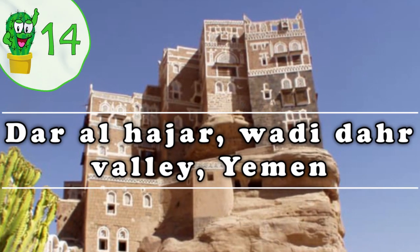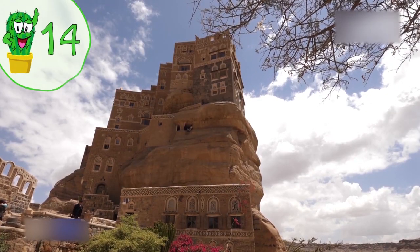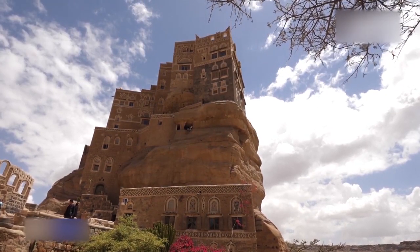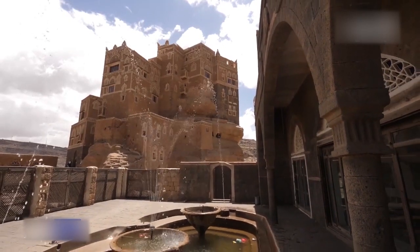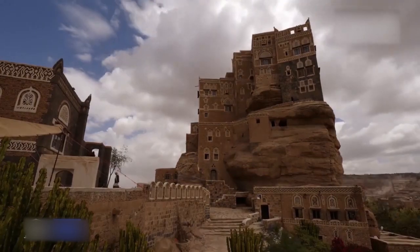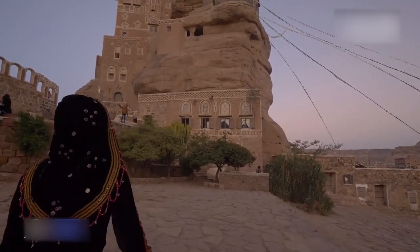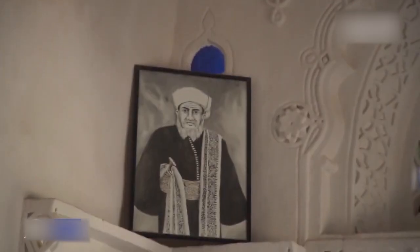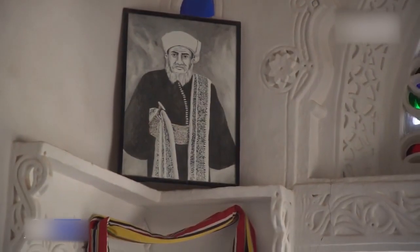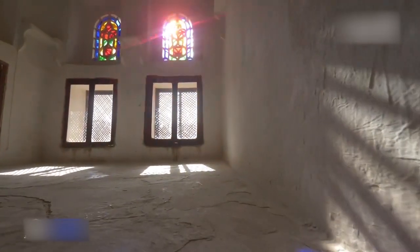14. Dar al-Hajar, Wadi Dar Valley, Yemen. This rock house was built by Imam Yahya in the 1930s as a summer home and offers amazing views from the top for tourists. A good example of Yemeni architecture, the Imam's rock palace is 5 stories high and has a system to cool water in earthenware jars. Originally, Dar al-Hajar was built on the remains of another building on top of a rock and has since become a famous icon in Yemen.